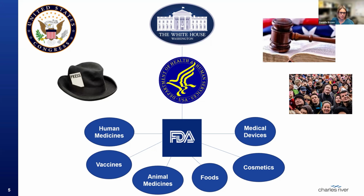The FDA is accountable to many groups, so they're accountable to the president because that's who appoints the head of the FDA. They're also accountable to the other branches of government, so the Congress and also the courts. A lot of regulations and laws passed by the courts and Congress are related to the Food, Drug, and Cosmetics Act, and the FDA has to enforce those regulations.